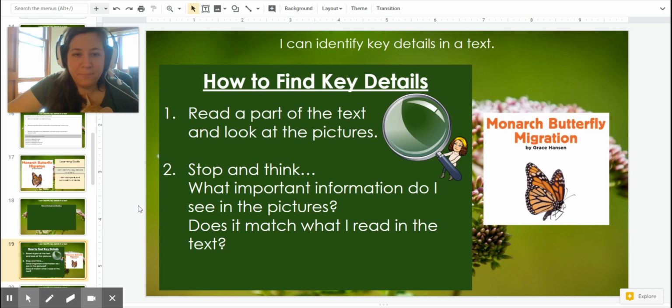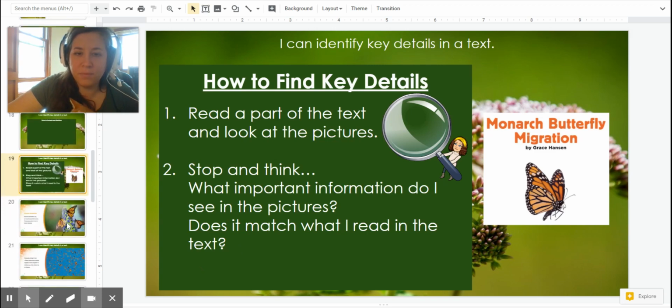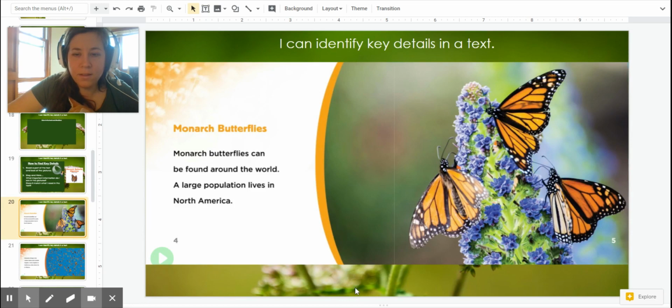So remember how to find key details. Use your attentoscope, use your magnifying glass to really look closely as you read the book, as you read the text, and you look at the pictures. You're going to stop and think, what important information do I see in the pictures? Because pictures can tell us just as much as the words can. We've really got to pay close attention, and then check: does it match what I read in the text? I'm going to read you this new book. You'll probably hear some information that we learned in our previous book too, but that's okay.